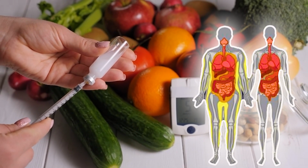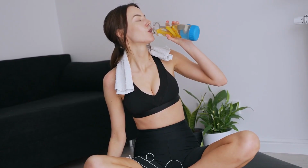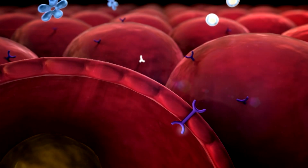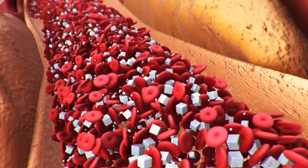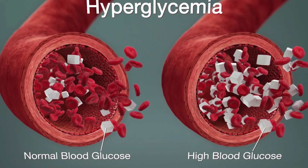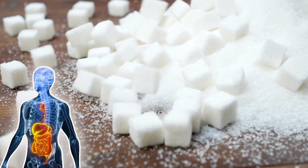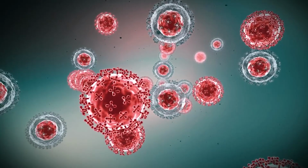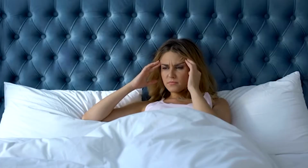Insulin plays a vital role by allowing glucose from food to enter the body's cells, where it is used for energy. Without enough insulin, glucose cannot enter these cells and instead builds up in the bloodstream, causing high blood sugar levels or hyperglycemia. Over time, this excess sugar can cause widespread damage to the body. Additionally, the cells are deprived of glucose, which they need to function properly, leading to fatigue and other health problems.